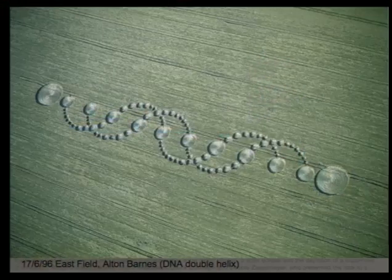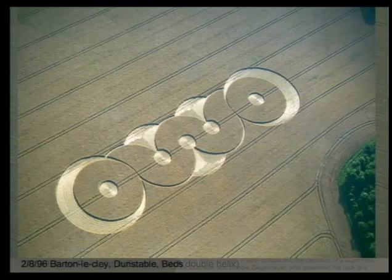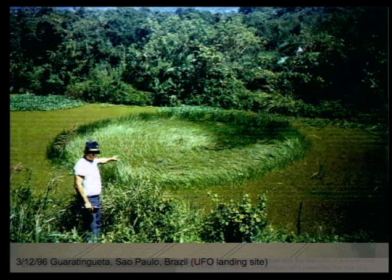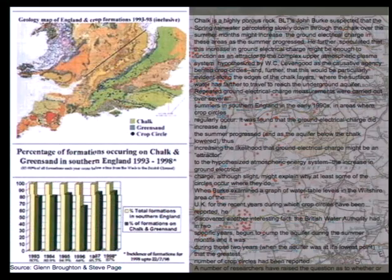Anyway, I digress. Okay, this was widely interpreted either as something to do with DNA or something to do with lunar calendars. Certainly we start to see more of these serpentine formations now. This was a classic UFO landing with associated eyewitnesses from Sao Paulo in Brazil. Statistics, distribution of formations around the Avebury area up to '96. An attempt to show a relationship with water levels, water tables and underground water particularly.